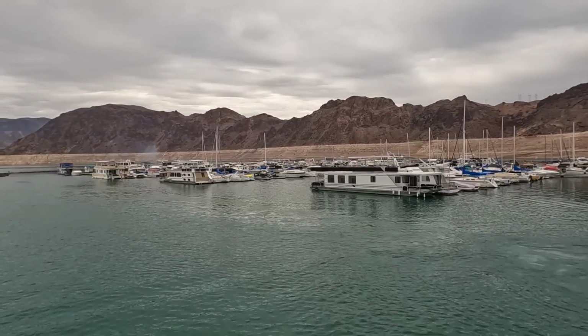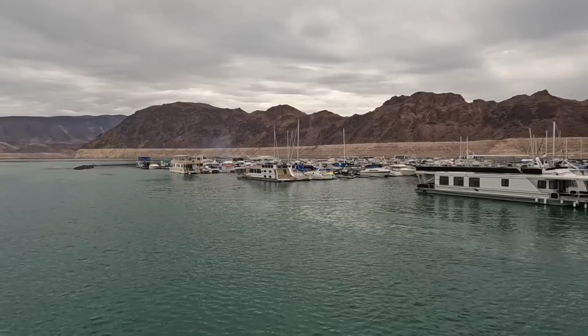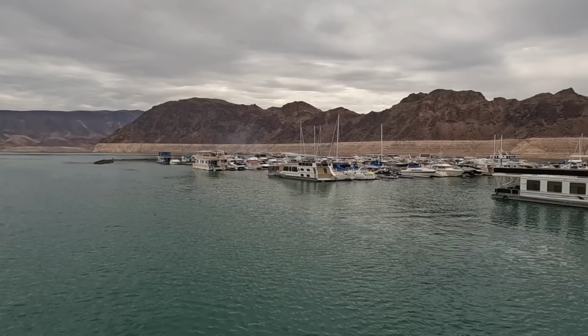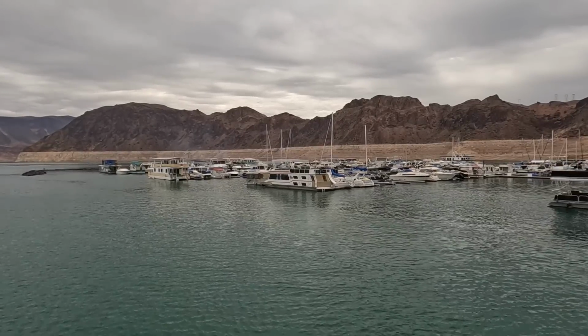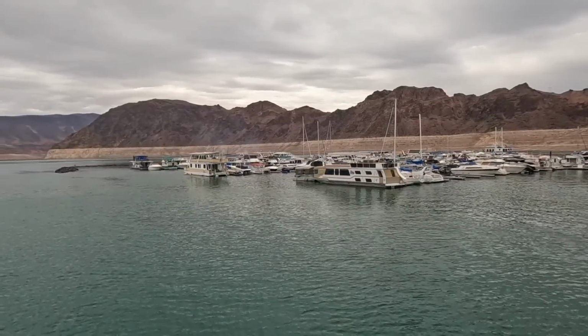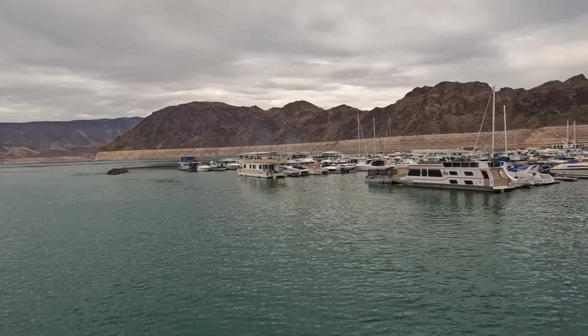Gonna be a slow boat ride. But it's not raining. Just a few drops when we were pulling in on the windshield. That's it. It's muggy though. You can really feel the humidity. I know back east you get it all the time, but here it's only during the monsoon season.